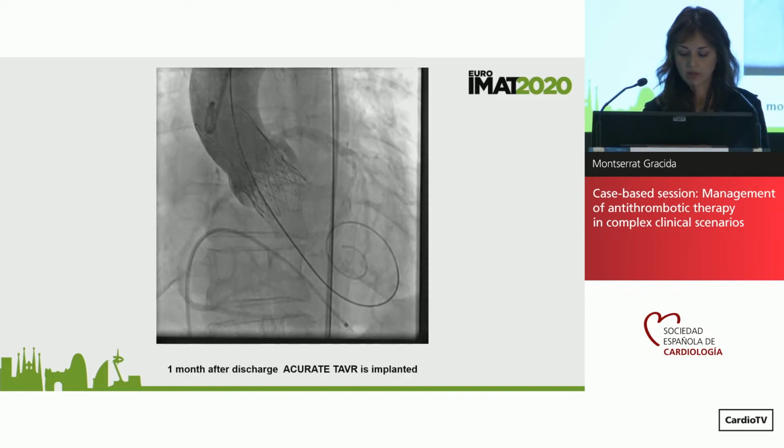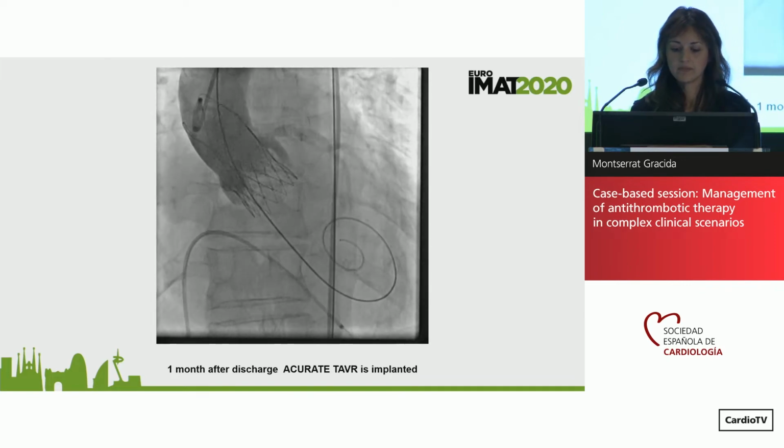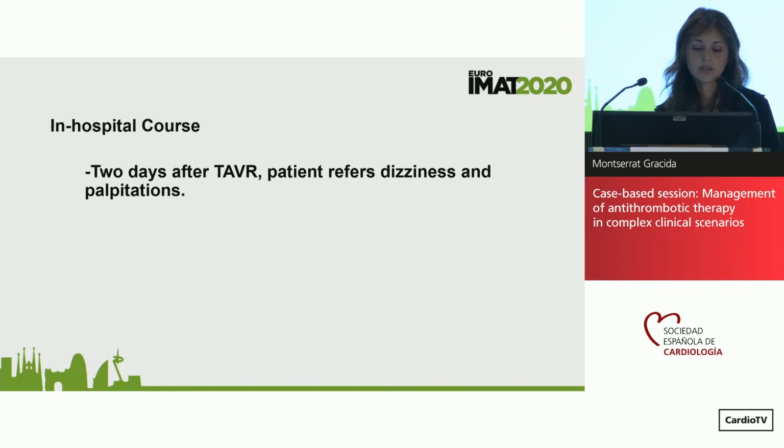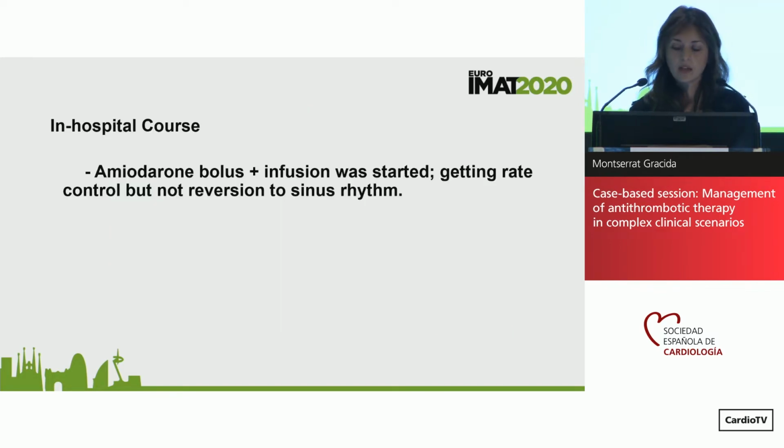And 1 month after discharge, the TAVI is implanted with good result. But 2 days after TAVI, the patient refers dizziness and palpitations. This is the ECG, the anterior necrosis. But now, the patient is in atrial fibrillation with rapid ventricular rate. Amiodarone bolus and infusion was started, getting rate control but no reversion to sinus rhythm.